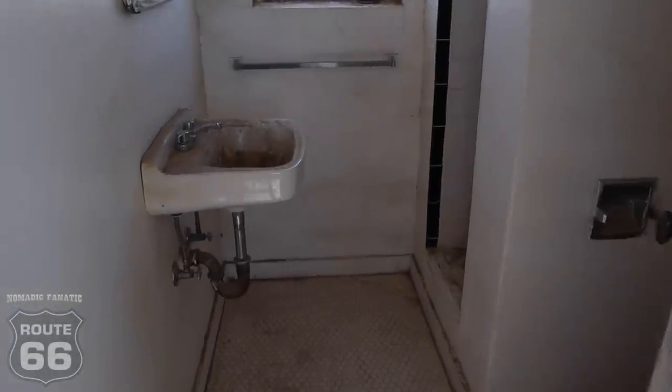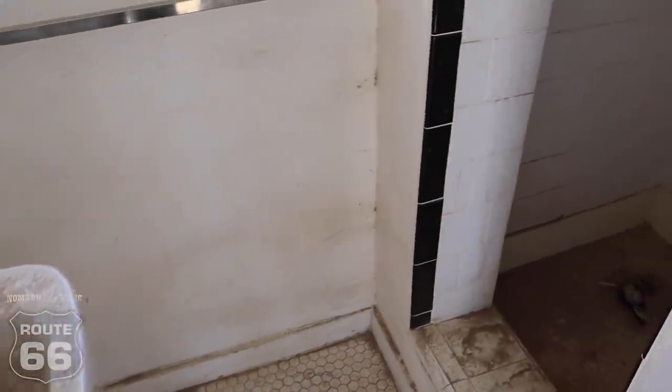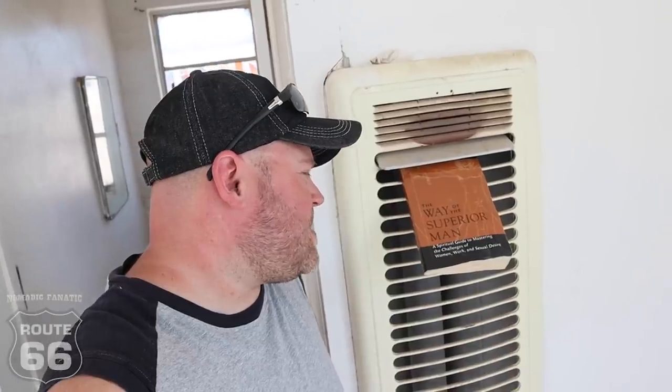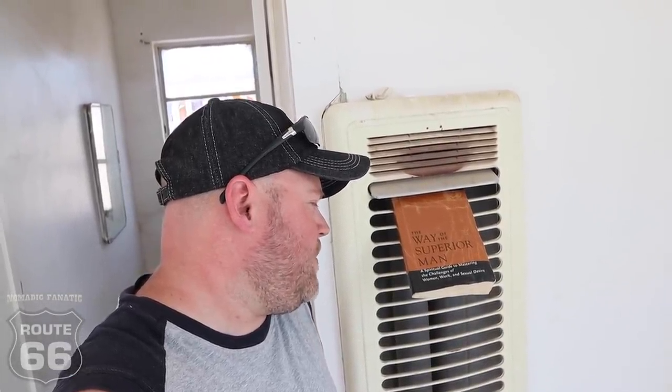Let's go check out the bathroom. Yeah, it's definitely original in here. That's just tacky. The Way of the Superior Man, a spiritual guide to mastering the challenges of women, work. Okay. No air conditioning in here though. Oh, cool. Yeah, none of them have any doors. I guess that means they can't lock it up at night either, but there's nothing to really do in there. That's pretty cool.